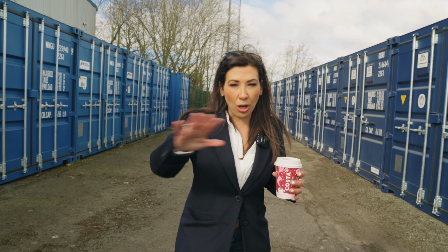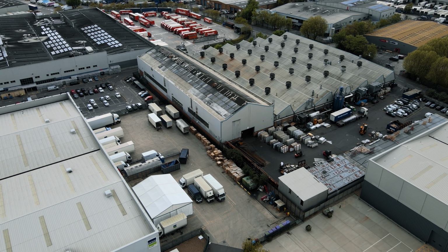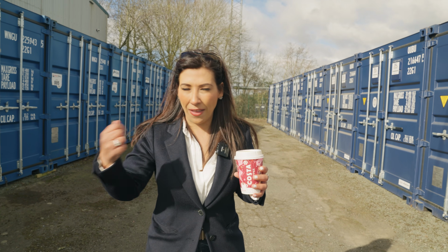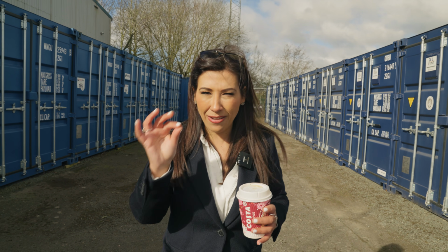What you want to do is go look in your area, see where there's already storage sites, like we've got warehouse and storage, find out, are they full, what they're charging, and then you'll know whether this will be in demand in your area. The area is key to this.